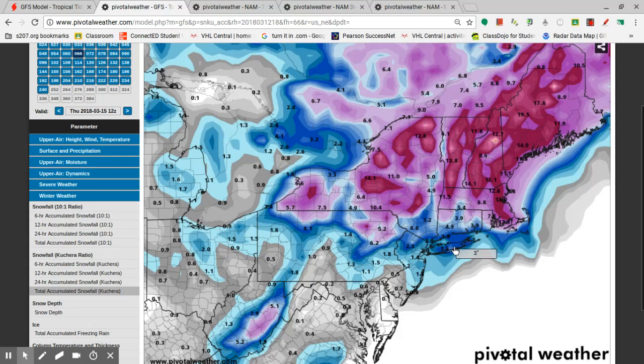And you can see the GFS doesn't really show a lot for Long Island. However, I do think that Long Island will see quite a bit of snow. I just don't think the GFS has the best handle with this storm. And you can see the highest amount it puts out is 31 in this one weird isolated pocket. So I don't think this GFS is better. I don't think the GFS has the best handle on this.